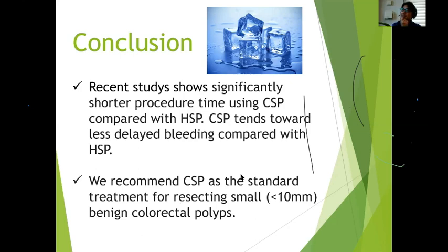American doctors already published a paper in GIE, I think 2 or 3 years ago. After cold snare resection, you mean like this, whitish tissue can be seen. They bite it again there and send it to pathology. And this is their paper. They proved that the whitish tissue is muscularis mucosae.